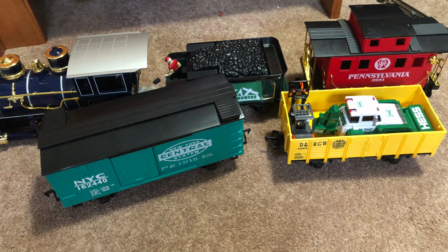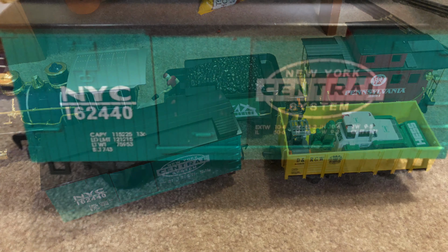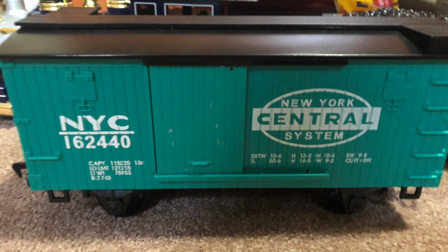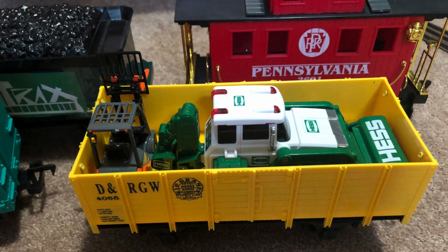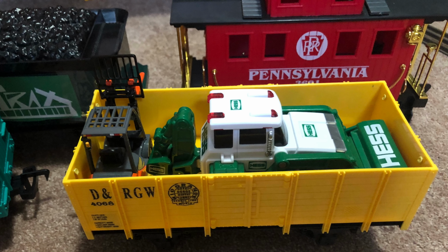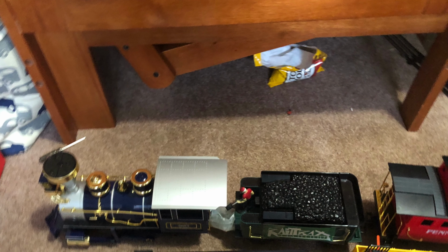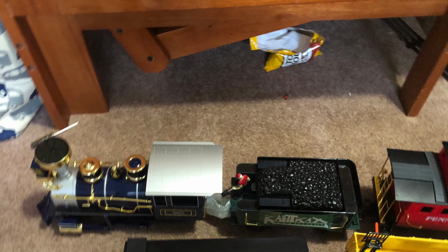It now has 3 pieces of rolling stock with it during its retirement, including a New York Central boxcar and a Rio Grande gondola, along with a Pennsylvania caboose. Fortunately, a few weeks ago, Railtrax announced that the railroad will be reconstructed, so it will live on.